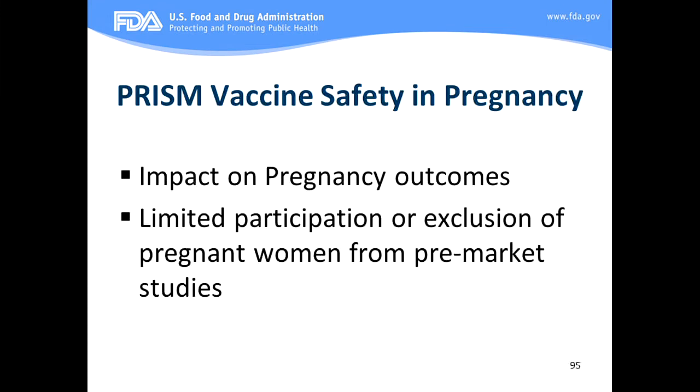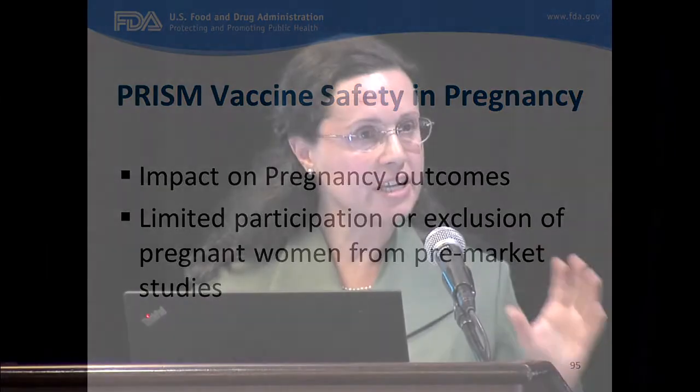One activity which may be initiated either in the early or later post-approval period is safety of vaccines in pregnancy. And the evaluation of safety of vaccines in pregnancy is critical because vaccines can have an impact on pregnancy outcomes, but more importantly because in pre-market studies, pregnant women are either completely excluded or there is a very limited participation of pregnant women. So it's important that perhaps at other stages of the product life cycle, such as the post-approval period, this evaluation is performed.